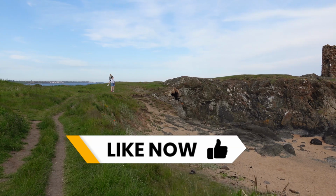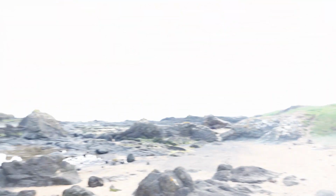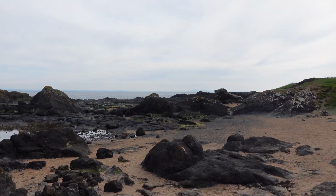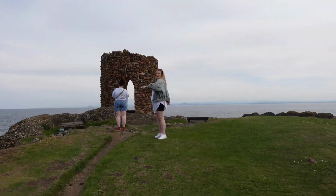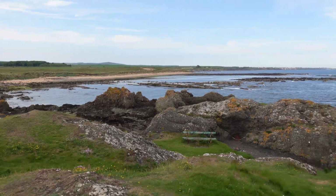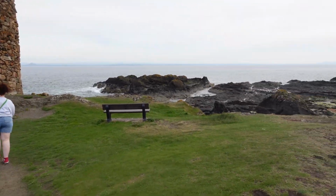Look at it. What's in the tunnel? Oh, it's little caves. Is it cool? Little cave. Oh, that's pretty cool down here. Yeah, this is probably the best area so far, actually. That little big bench. Wow, that's an old bench, isn't it? It's actually quite warm down there, isn't it? Yeah. It's quite cold up here.